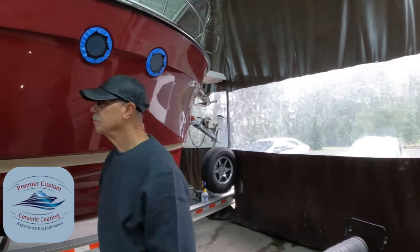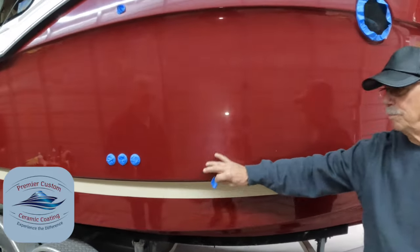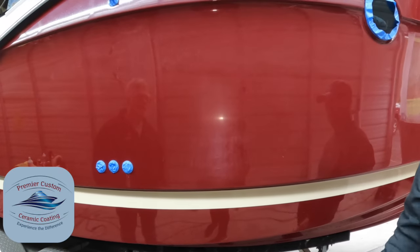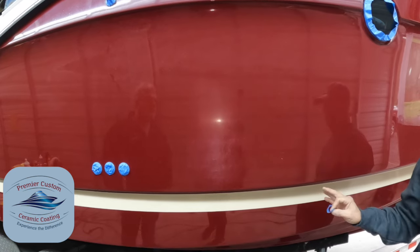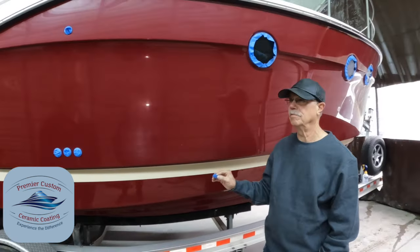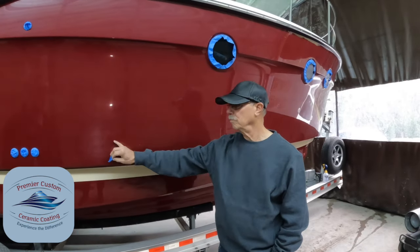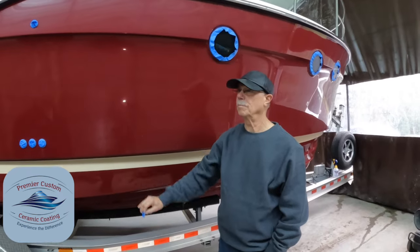So let's look at the fender rash real quick. So yeah, this is what happens when we don't put our fender protection film on. When we did this boat originally, we weren't doing the fender protection film. That's something that we developed and started to do later on when we had problems like this happening on boats.